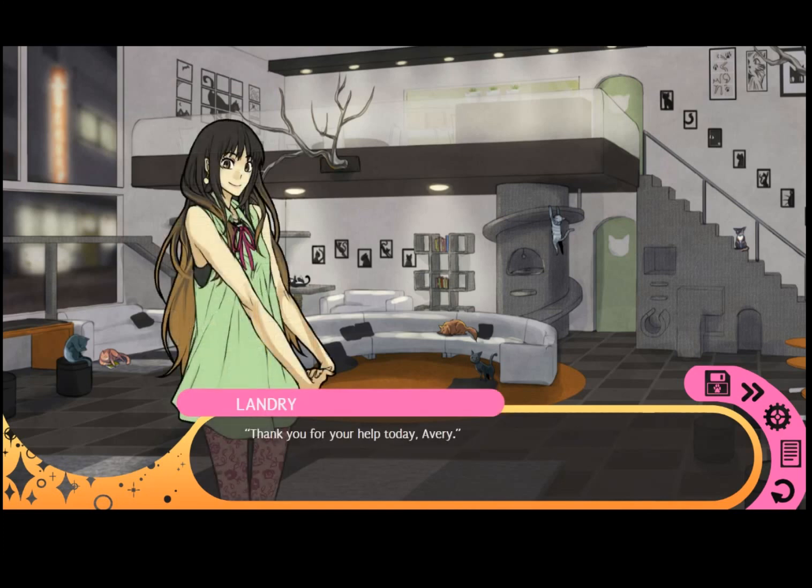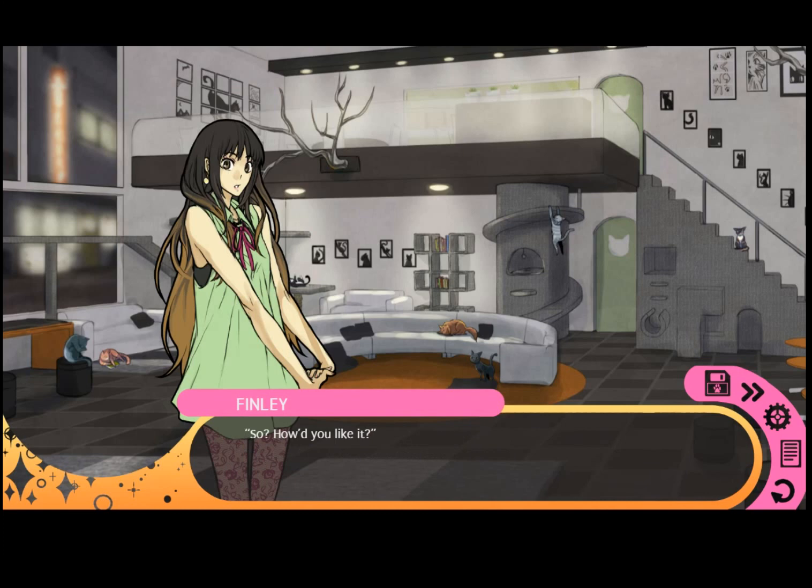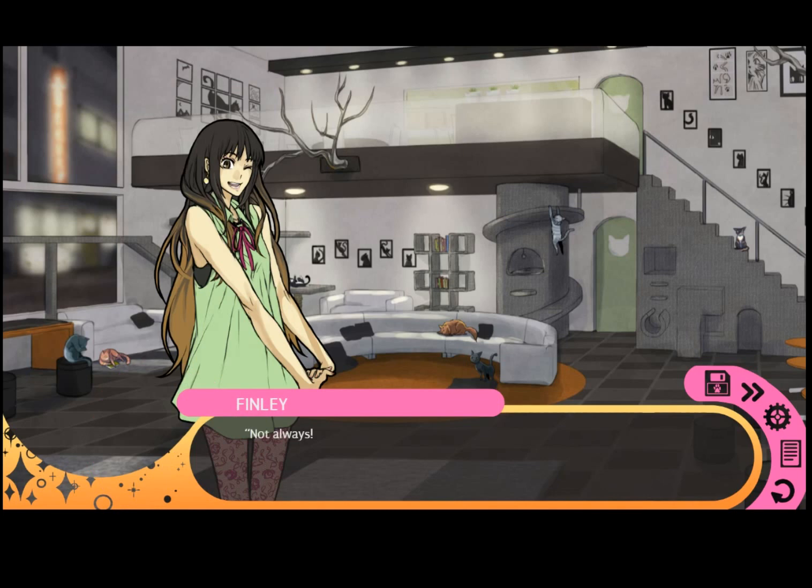Thank you for your help today, Avery. Landry, Finley, and I just finished wiping down the tables. Mason was gone before the cafe closed, and I don't know where Hayes went. So, how'd you like it? Is it always this quiet? I mean, it's not that I'm complaining. Not always. Tomorrow should be busier for sure. I've got plans.